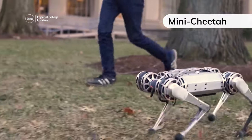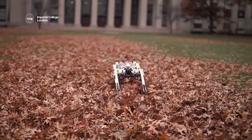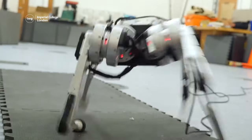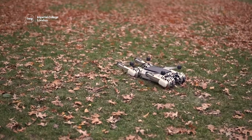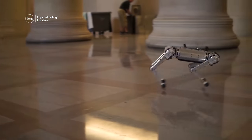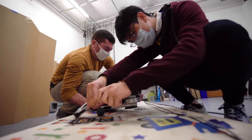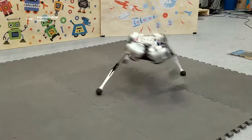Named Mini Cheetah, the four-legged robot uses artificial intelligence to make sense of its surroundings. Through a process of trial and error, Mini Cheetah has learned how to run, navigate obstacles, and pick itself up after falling over. With the robot able to improve its movements by itself, scientists hope future robots could also develop self-learning skills, allowing humans to tell robots what to do, and leaving robots to figure out the rest.